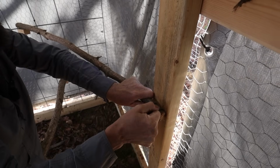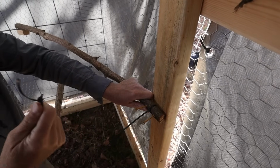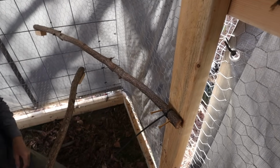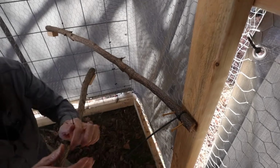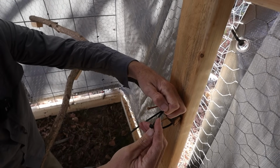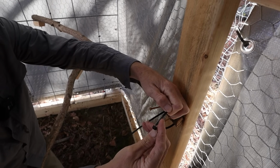Okay, let's get tighter. Seriously? Yeah. Well, I wanted it to be tight. It was tight. I wanted it to be tighter. Well, then you broke it. Yes, I did. I need more heavy duty, extra strength zip ties, come on, what is going on here?